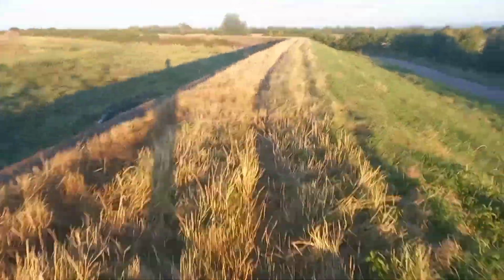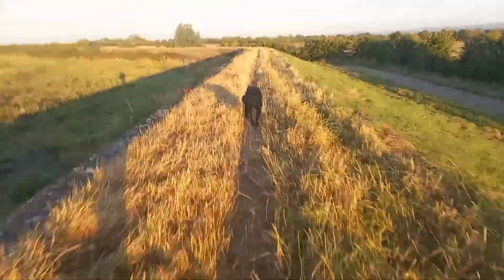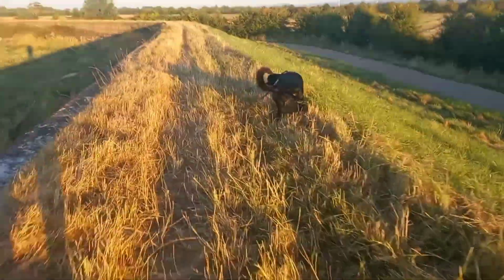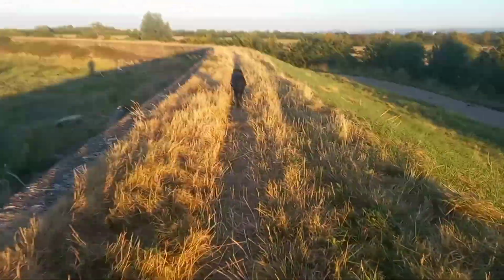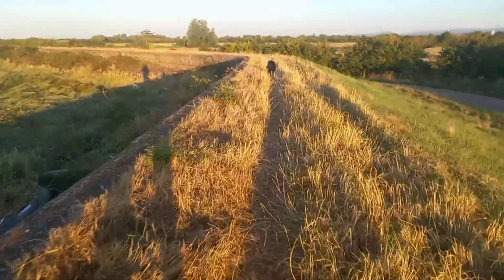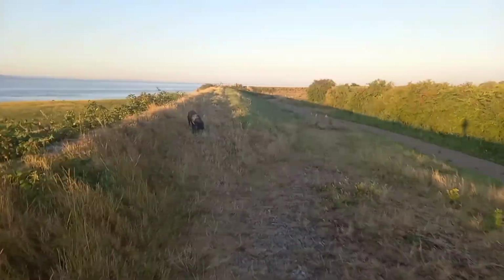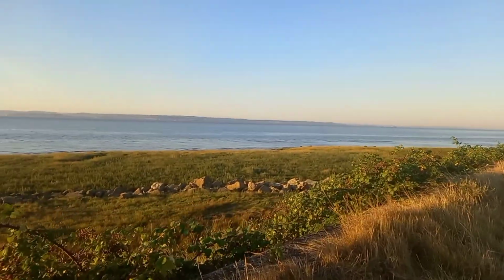Come on, Otis. Good boy. I would pan around and show him coming up behind me, but the sun is that powerful, it's just blinding the camera, and I've got to keep resetting the exposure level on it. I don't know if you can hear the water lapping up against the shore. I really hope you can. It is absolutely gorgeous.